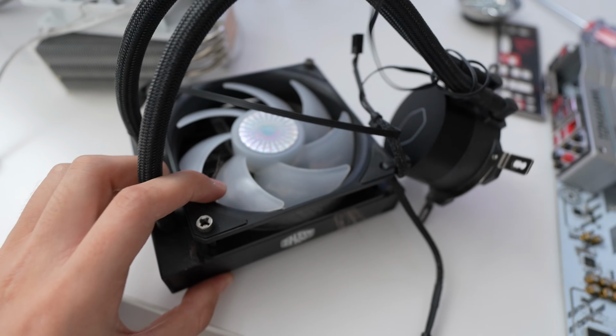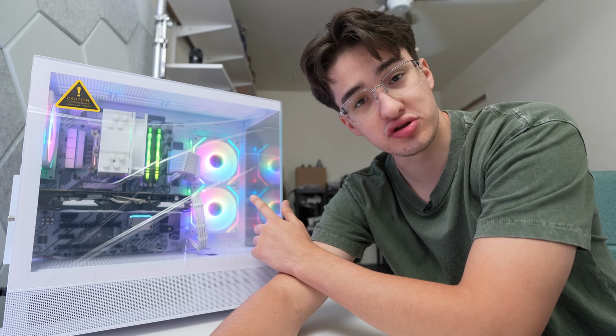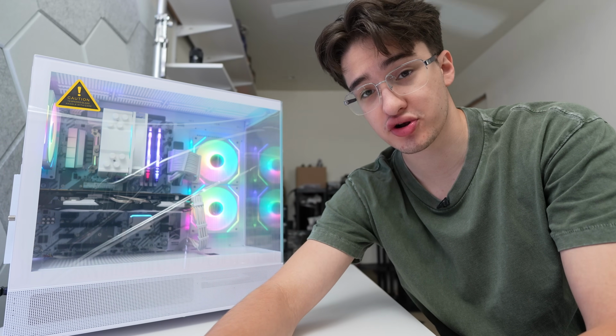And if you're curious about that other case and the AIO that I didn't use, I valued both of those parts at $10 each. So I was able to take $20 off of the cost. I actually finished building this computer yesterday and I already benchmarked it and it's running great.